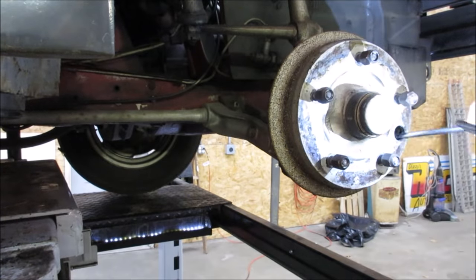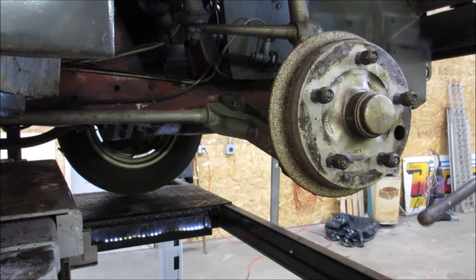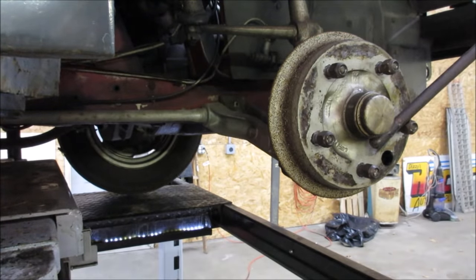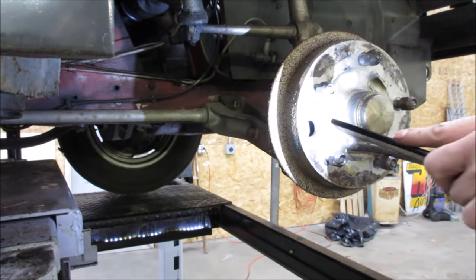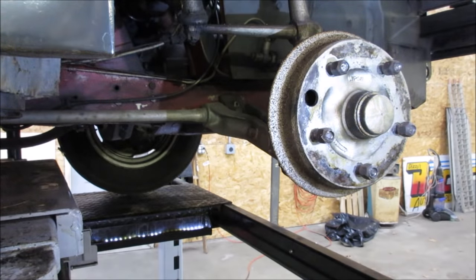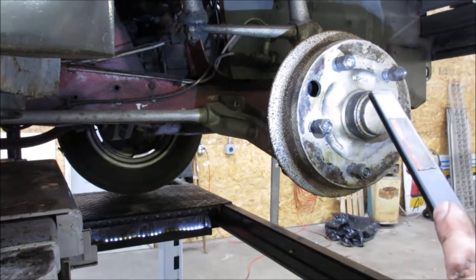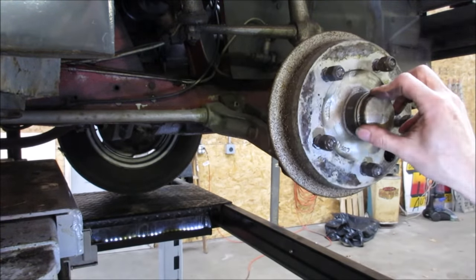I can move that brake shoe. See how it feels. Yeah, still, so it's the other shoe. That shoe's not touching. So it's the other one that's our issue. Right. Let's go get the dust cap off, get the drum off. We'll take a peek inside and see how things look.